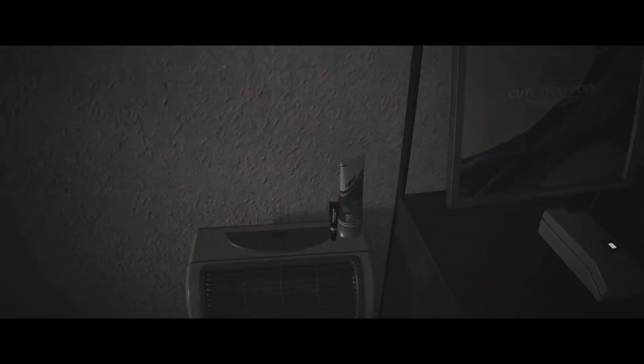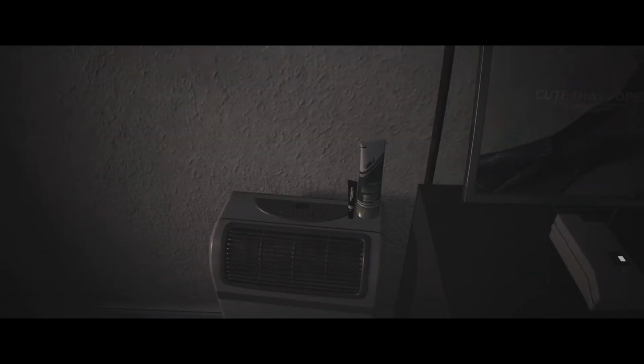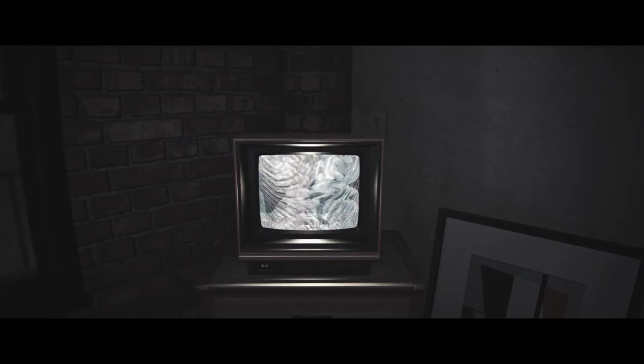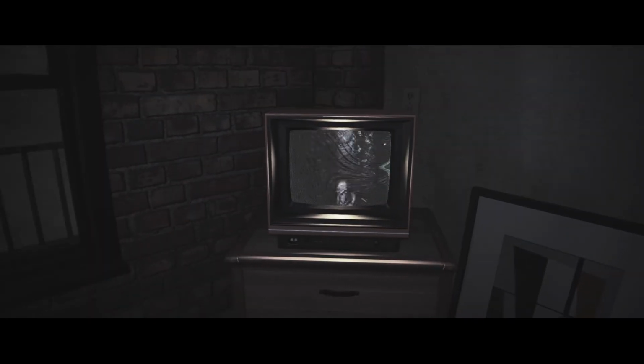Her phone's right here. She's got a couple of photos here that are just landscapes, and it looks like she might be a fan of wine, as she's got that. But for the most part, her dresser is pretty clean and organized. So looks like we've got some lotions here on top of the AC unit here. And then her TV, which doesn't really show much, obviously.